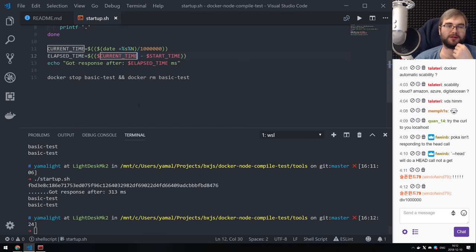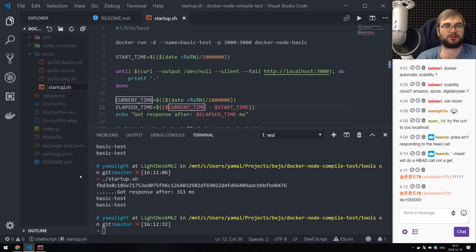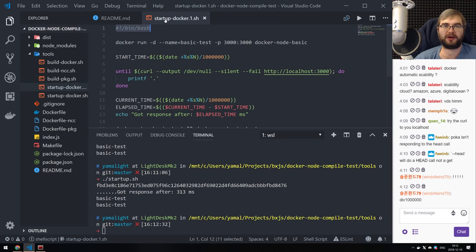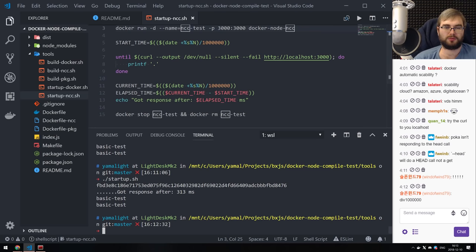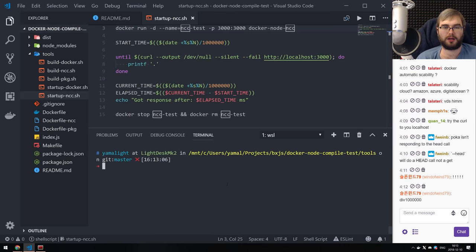I mean, not perfect, but all right. I guess we would also have three scripts, rename start startup docker, right? You could probably write it in a loop, but you know what, I'm feeling lazy as hell, so I'm just gonna copy paste it. So we have docker, rename that to ncc, right? So this is gonna be basic test, so we're gonna replace basic for ncc. Once again, chmod plus x startup ncc, there we go. And let's try that ncc shell. 85 millis. Are you kidding me right now?